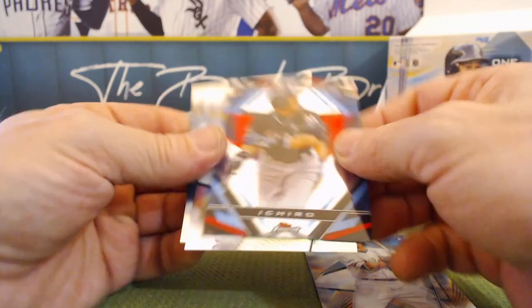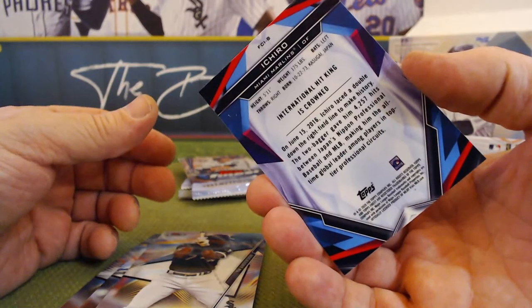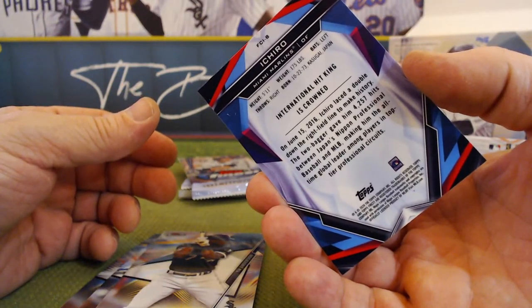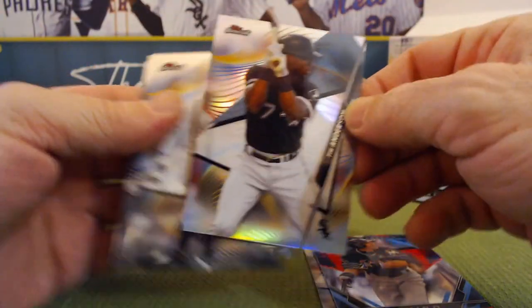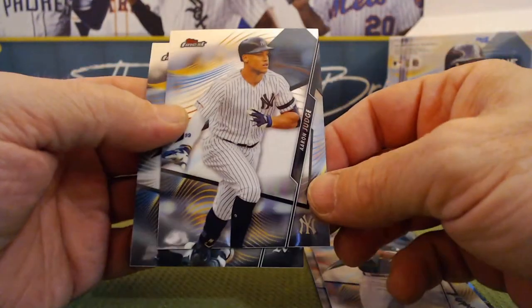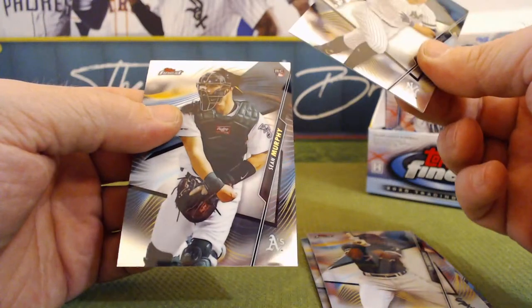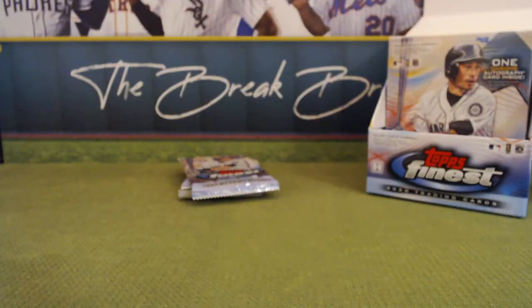Finest careers, Ichiro. Let's see if there's anything unique about this other than just a nice way to break up these ones we've been pulling. International Hit King is crowned. I can believe that, quite a few hits before he came over. Tim Anderson in a very nice rainbow foil for Dean. Aaron Judge and a Sean Murphy for the A's.